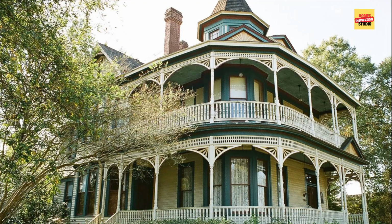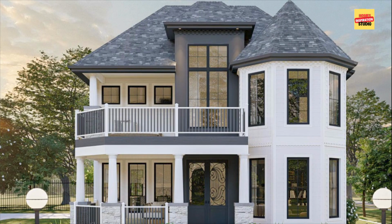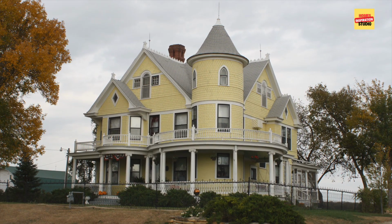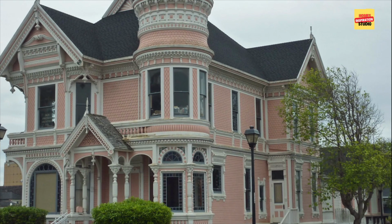Consider a monochromatic look, such as a deep charcoal or a crisp white for the main body of the house, with a contrasting color for the trim and window sashes. Or use a bold, single-color approach, like a deep navy or a sophisticated dark green, to modernize the facade while letting the architectural details shine through their intricate shadows. The right color choice can instantly transform a fussy Victorian into a chic statement piece.